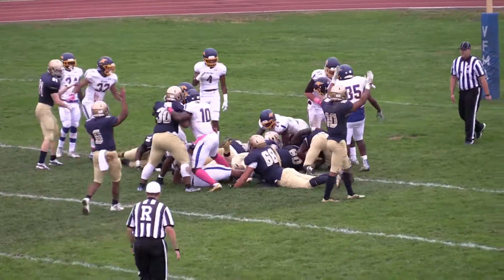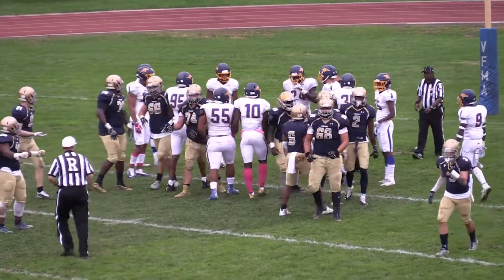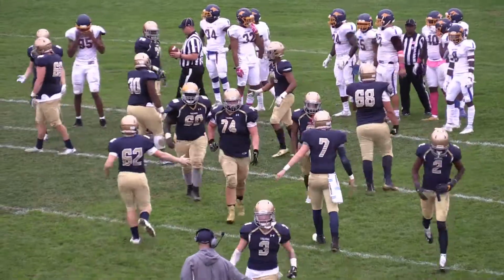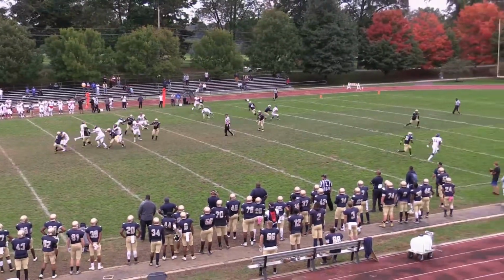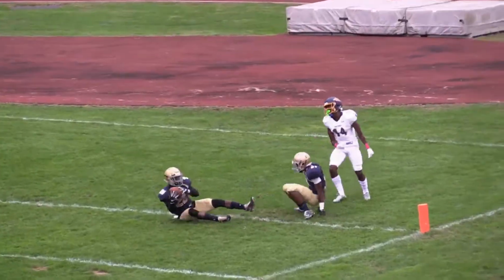Hand off. No! Scott keeps it himself. Touchdown. Austin Scott running for the 1 yard touchdown. Brown looking deep, end zone. Intercepted at the goal line.